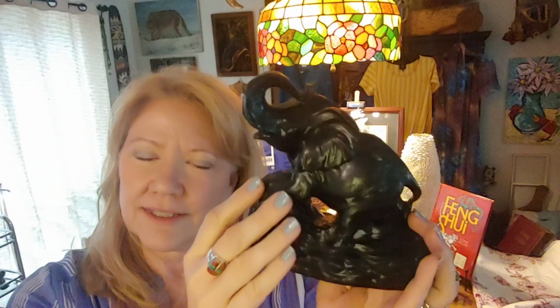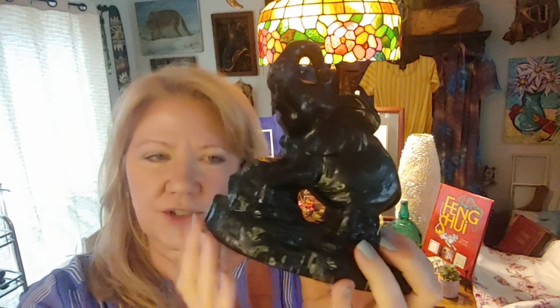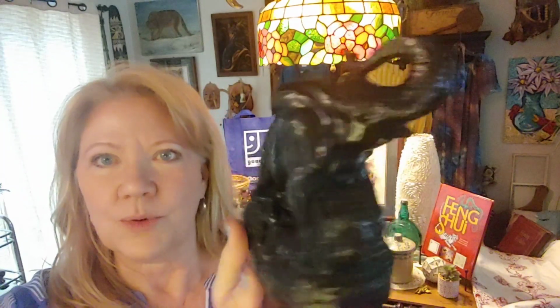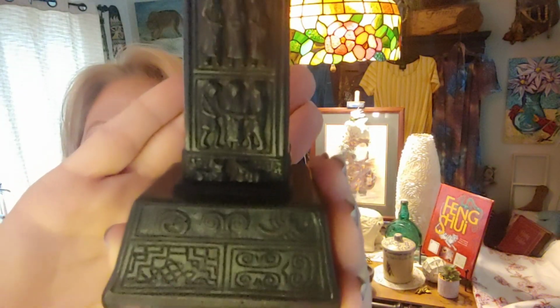Continuing with the elephants, I found this guy. I don't think he's resin. It's pretty light. If it is a resin, it's a very light resin, but I think it's wood. I do think it's wood. I think it's a painted wood. And there is a sticker on the bottom that said that he sold for $15 new. So we'll put him in the booth too and see if he can find a new home. Trunk is up for good luck. This cross I found is a little bit heavier. It also is black. I don't know if you can see some of the detail on it.